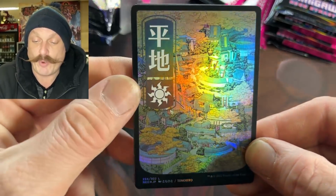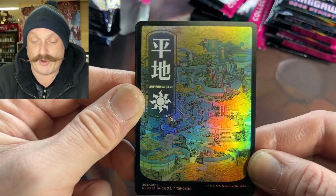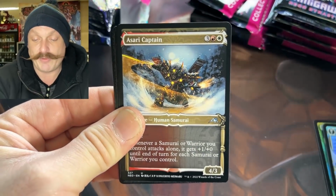And these things, man. Wow. So, collector booster, right? You get one in every one. But these things are gorgeous, man. Look at those. Must admit, one of the best full art lines. I have to agree with you.